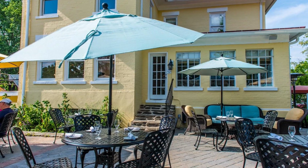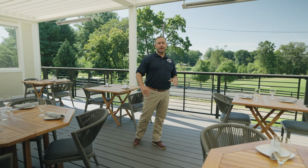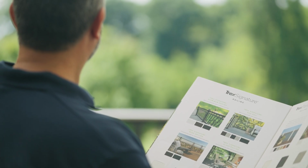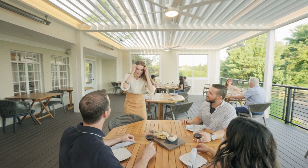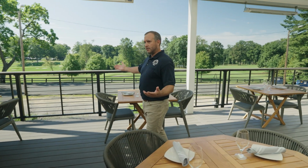Originally, the space out here was a patio which had 3 to 4 steps down, which really did make it difficult for servicing the clients. So as a designer, we had to figure out how to utilize the space a little better. So a deck made perfect sense, a smooth transition for customer service. And another benefit of building a deck versus having a patio is elevating the space for a beautiful view.